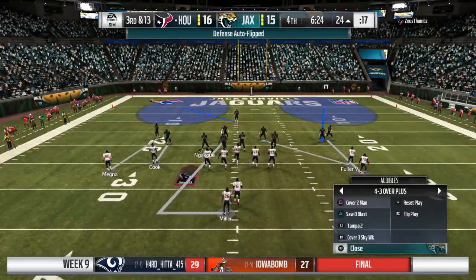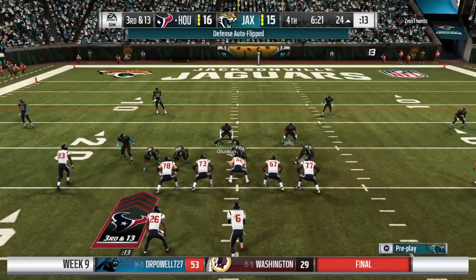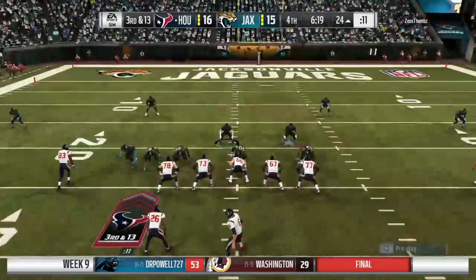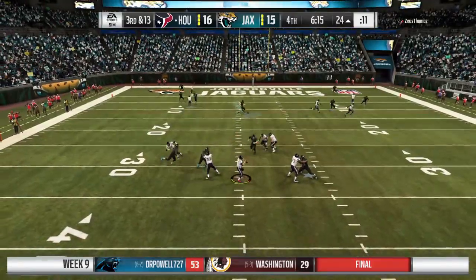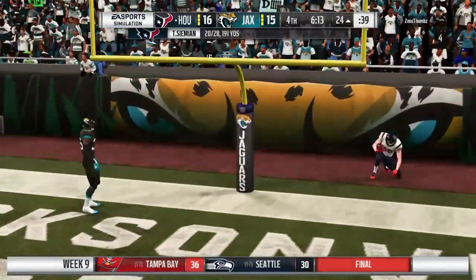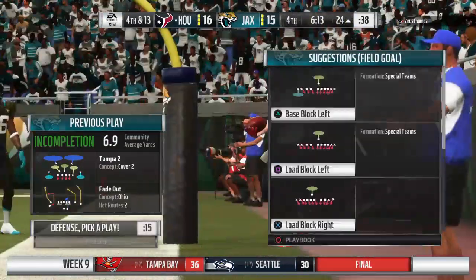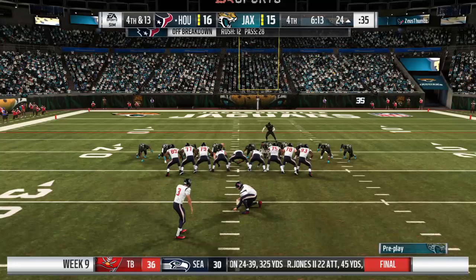The Texans on 3rd down. It's been a problem. Just 1 for 7 thus far. This is going to be 3rd and 13. From the gun, here's Simeon. Letting one go deep for the end zone. And a shot taken on 3rd down, unsuccessful. 4th down now.